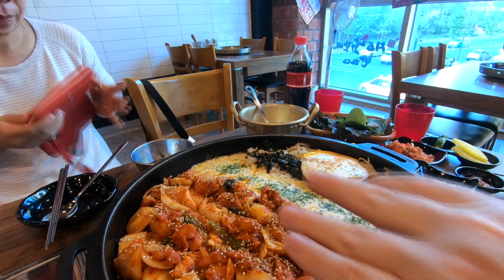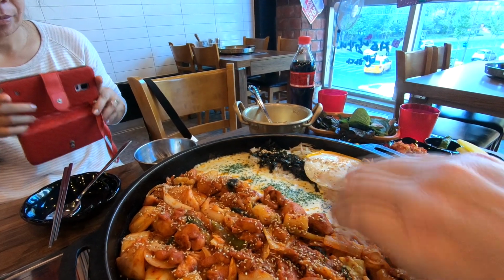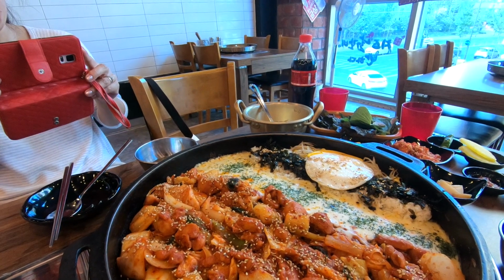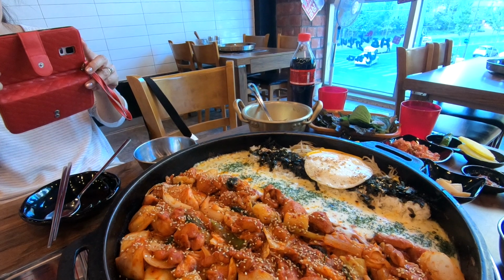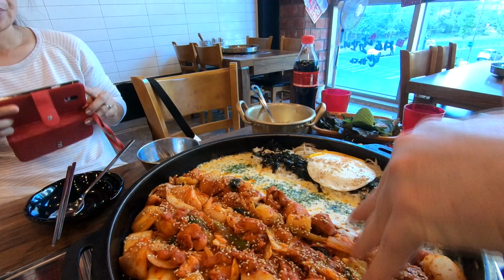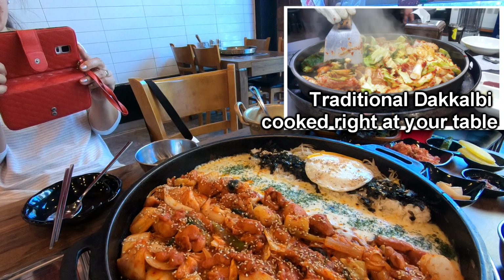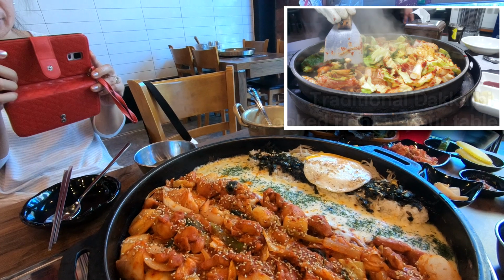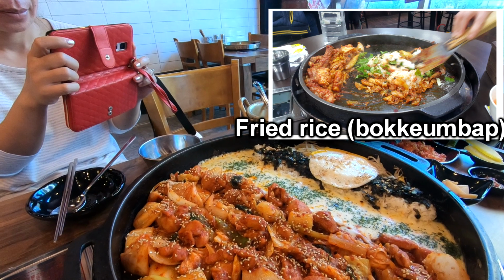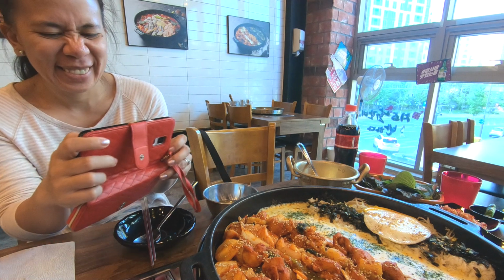Other Dakgalbi places, the whole dish will just be this. You won't see cheese on it. You won't see the rice there. You'll have to order the rice later in the meal. So you'll eat this down when it's only a little bit of portion. Then you order your rice, mix it together, and fry it up a little bit, and get the rice sort of with a little crust on it. And it's pretty delicious. There she is taking a selfie.